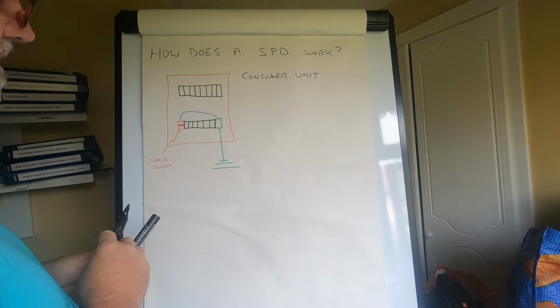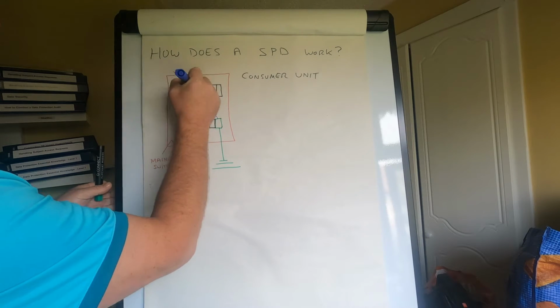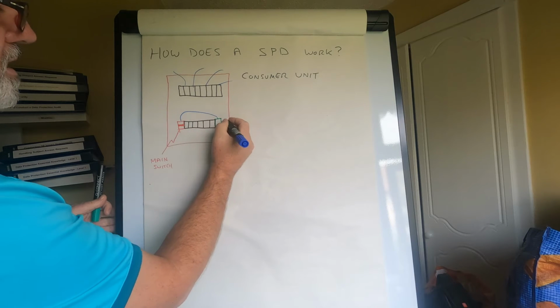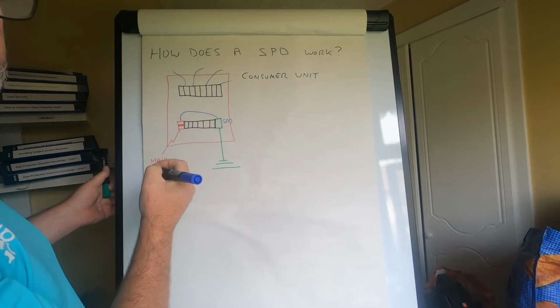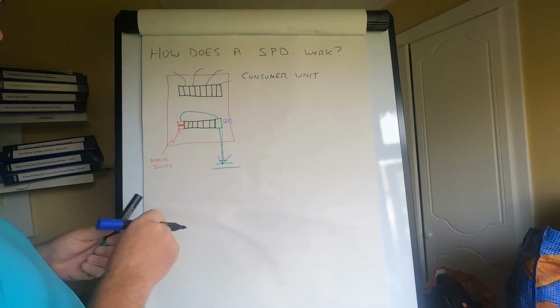So in the event of any surge coming in, it's going to take a path not through the circuits going out to your sockets and lights in your house. It's going to be grabbed by the SPD, surge protection device, and be brought straight down to earth.